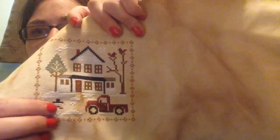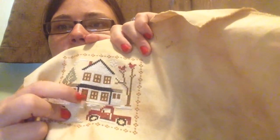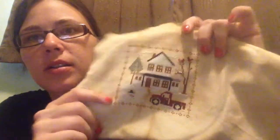I did not put in the French knots because I'm a little scared of them. So he just gets to be eyeless. I think it looks pretty alright. Got the birds in. I did change the color of the door. I flip-flopped the colors. My grandpa likes red. So I flip-flopped the colors there. And I did not put any color in the window glass. I just liked the way it looked, the way it was. So I left it.